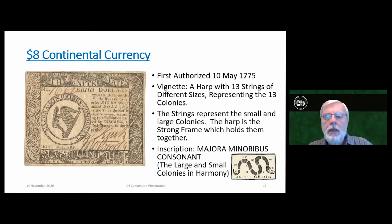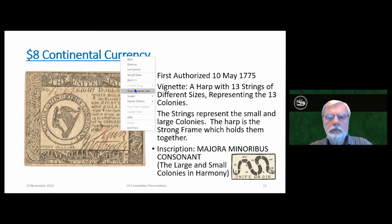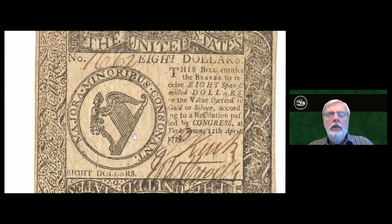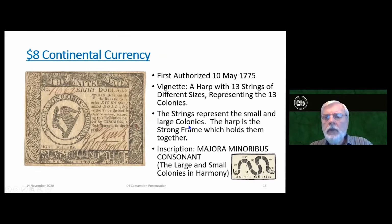Okay. Let me go to an $8 bill. What this has is a harp with different size strings, and it's held together by the harp itself. The strings represent the small and the large colonies, and the harp is the strong frame that holds it together. So the message really is that the large and the small colonies, different sizes, different places, have to be in harmony if we're to survive.